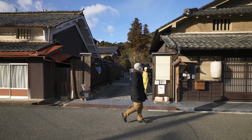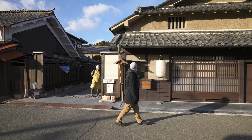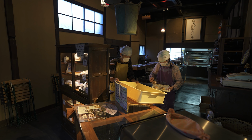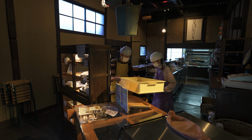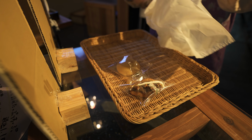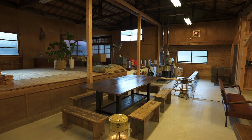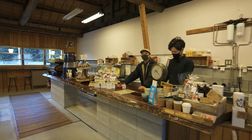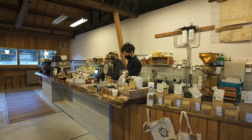And it's not only the exteriors that were preserved. Inside, you're able to see a bunch of history. For example, this old house was made into a bakery. The owners, formerly from Osaka, moved here to enjoy a slower pace of life. This building, that used to be a playhouse, is now used as a coffee shop. Like the bakery owners, they also moved here from a big city.